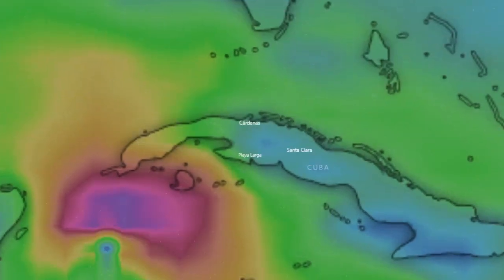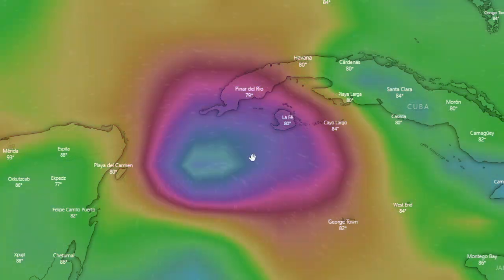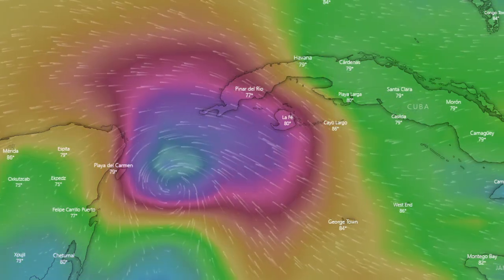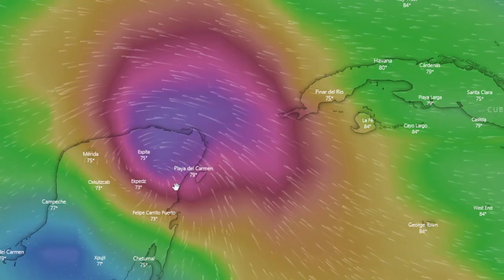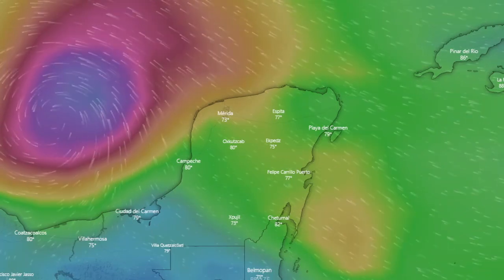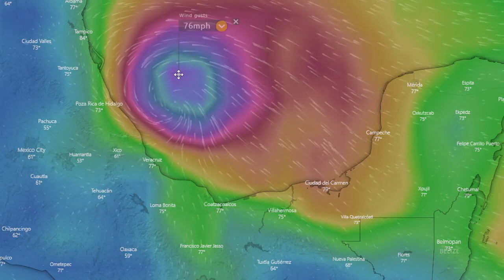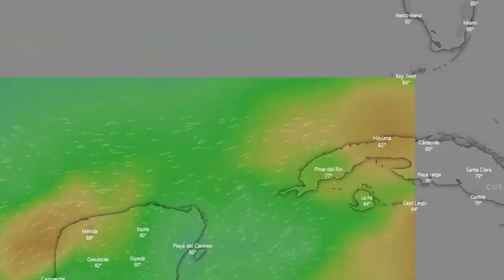All right. As far as Grace goes, this is Grace on the GFS here. And if we go to the wind gusts here, you'll see that it will become a hurricane before it impacts the Yucatan, probably sometime Thursday. And then it's going to weaken, and then once it gets back out over the Gulf again, it's going to become a hurricane again before it makes landfall. Probably won't regain all its strength, but that Gulf is warm, and it could get going pretty quick. And then there's Henri.